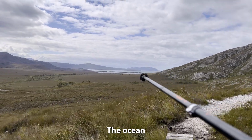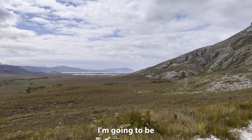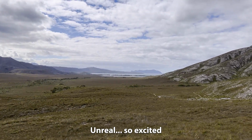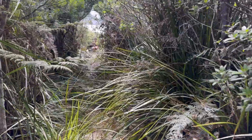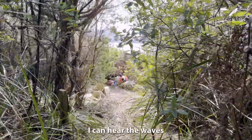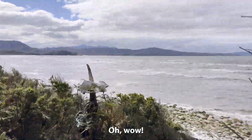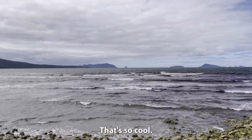The ocean, that is the ocean. For the first time, I'm going to be actually walking along the coastline here. Unreal, so excited. I can hear the waves. Wow. Hello, ocean. That's so cool.